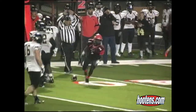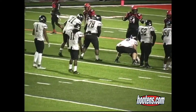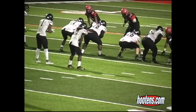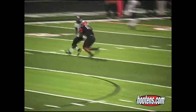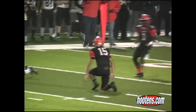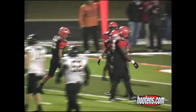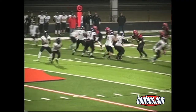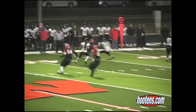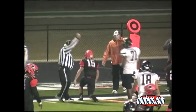Interception by number 1, Kennard. There's a flag on the play. At the Lumberjack 28-yard line. Dropped in the backfield by number 15, Hayden Lassiter. Tackle made by number 15, Hayden Lassiter.